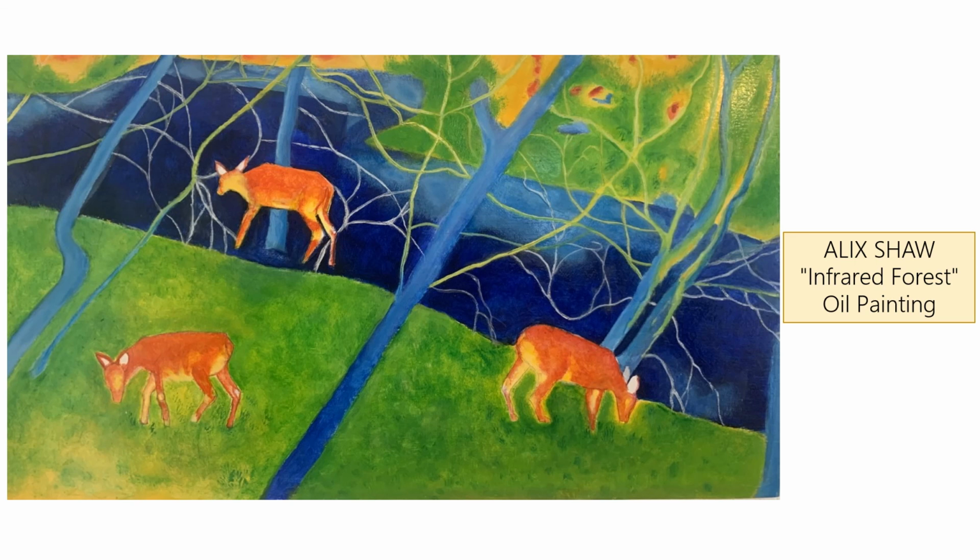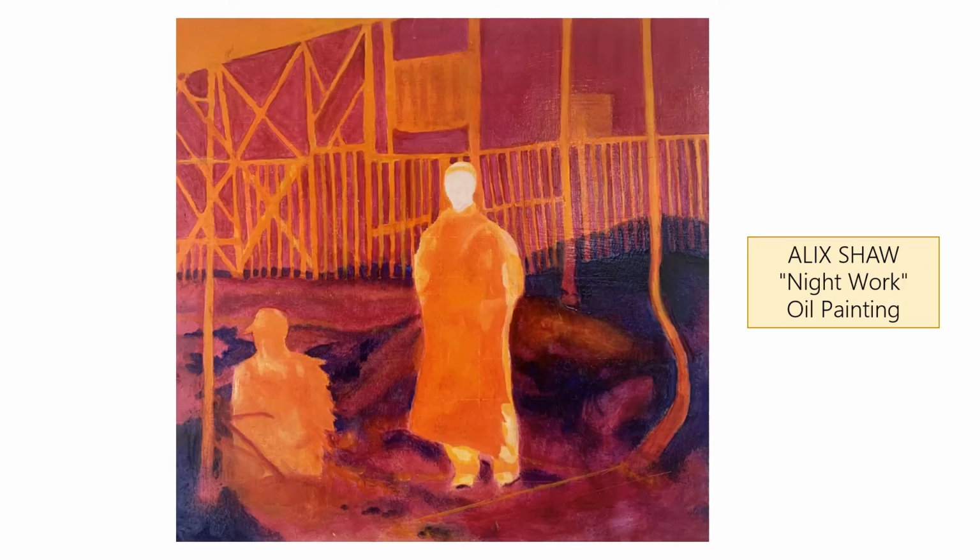So both of these images were painted from thermal imaging or infrared images, and then I rendered what the thermal camera was seeing. My hope for them is that they are arresting and beautiful, but make us unsettled and make us ask questions.